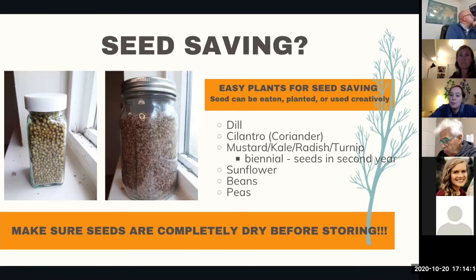Either way, mustard, kale, radish, turnips, they're all the same plant genetically. Varieties of those gene expressions create the variety of vegetables that we have. And they're biennials, which means they don't produce a flower till the second year. So if you wanted mustard seed for cooking, it's a very tiny seed, but it has a really good flavor, and you can save it to grow the vegetables the next year. They put on a little pod that you probably have seen if you left some turnips or radishes unharvested. If you leave some of those over the winter, then they'll put up a flower next spring probably, and you'll get some seeds next year from them.